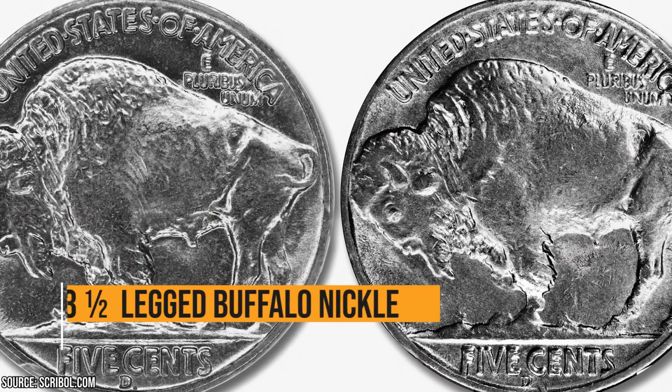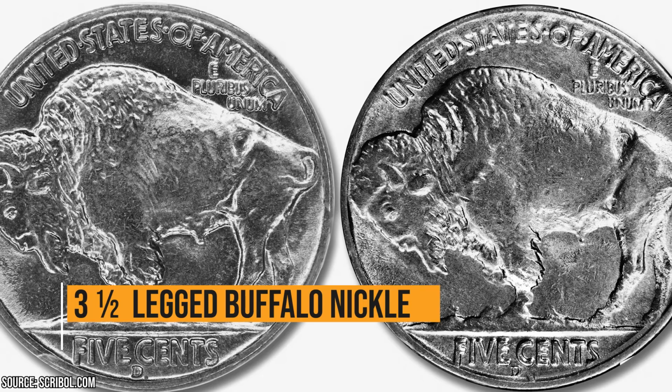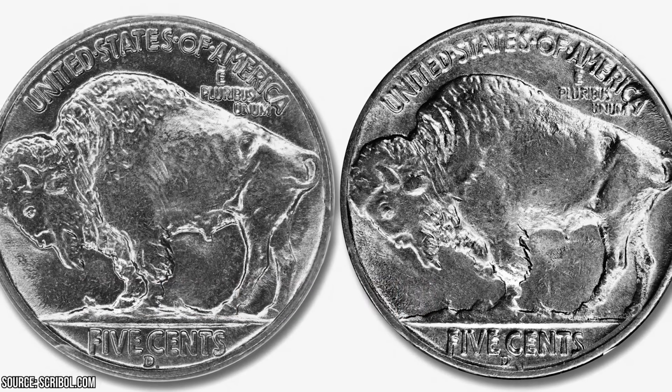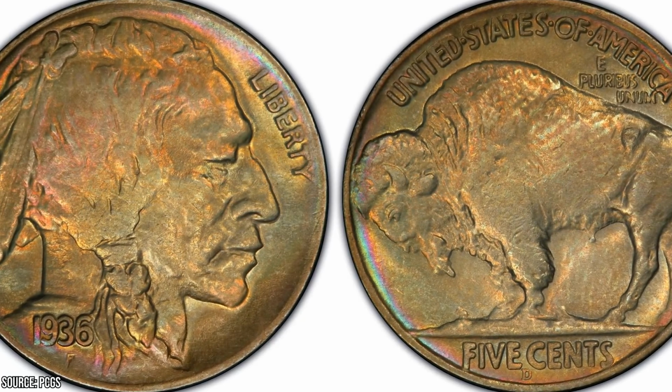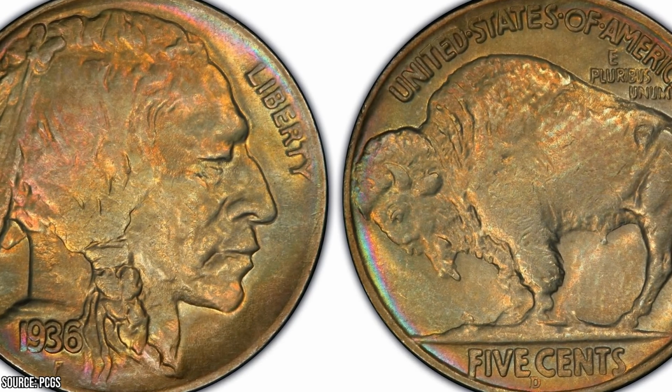The 3.5-legged buffalo nickel. The buffalo is an iconic symbol of America. During World War I, when the nickel was minted with a buffalo image, it was misprinted. One of the legs didn't come up, ultimately leaving the buffalo with only 3.5 legs. One of those nickels on eBay sold recently for $450.